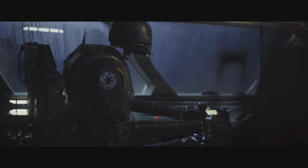So, I mean, we haven't really seen this guy doing much, but at least now we know he can actually fly things. I don't know what kind of combat abilities he has. He's an enforcer droid, so he's got to be able to have some kind of combat abilities.